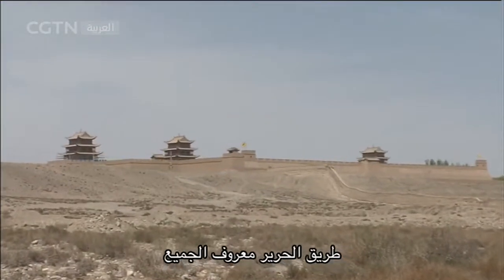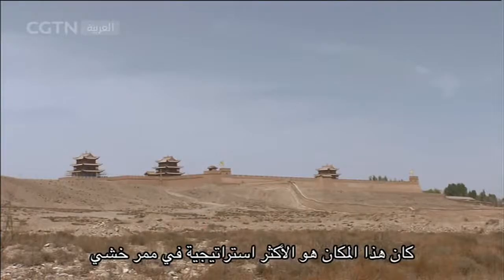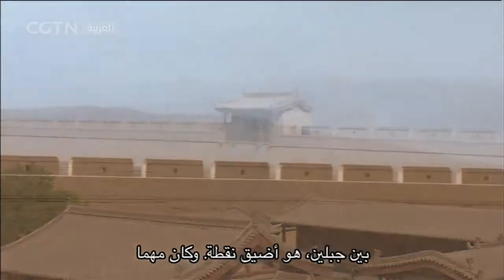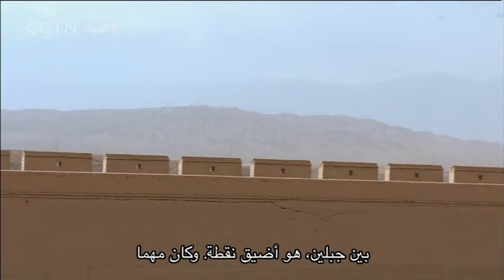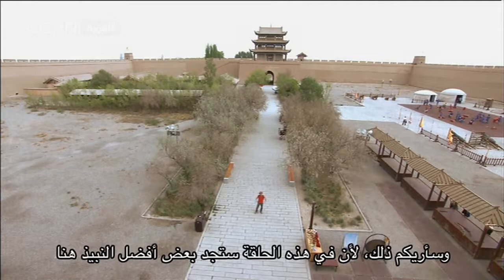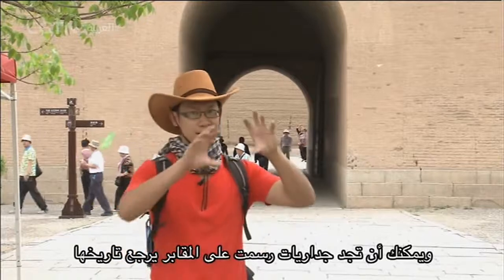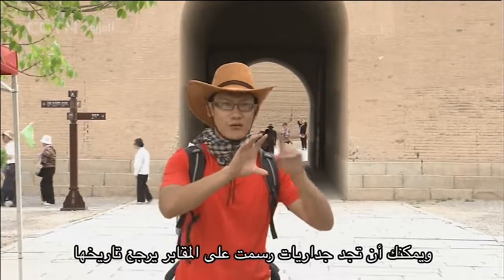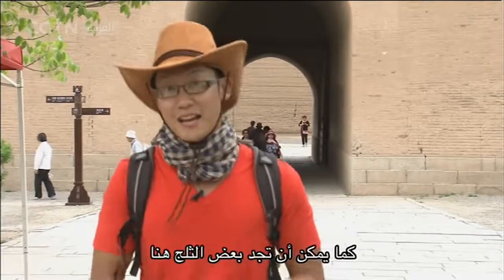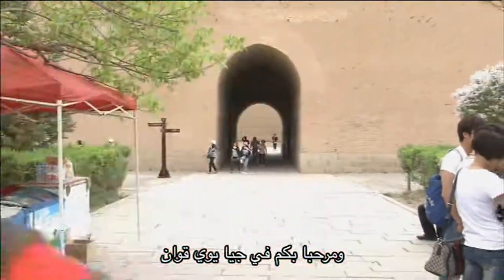Everybody knows the Silk Road, and hundreds of years ago, when you came here, you'd have to pass through Jiayuguan. This was the most strategic location in the Hexi corridor between two mountains, the narrowest point. This was the chokehold. But this place was not just a fortress in the middle of nowhere, and I'll show you today, because in this episode, you can find some of the best wine here. You can find murals from 1600 years ago of life on the Silk Road painted on the bricks of underground tombs, and we might even get a bit of ice in it. I'm Turan, welcome to Travelog and welcome to Jiayuguan.